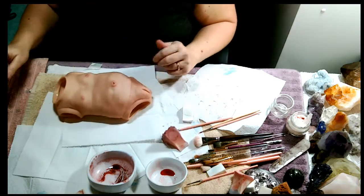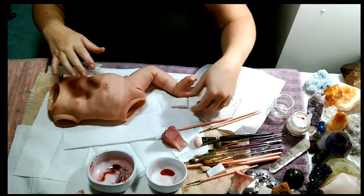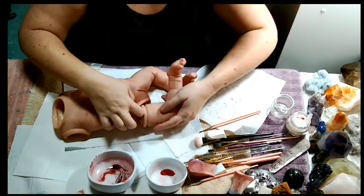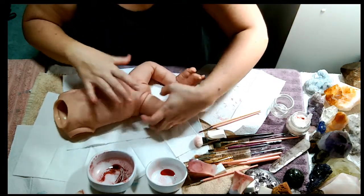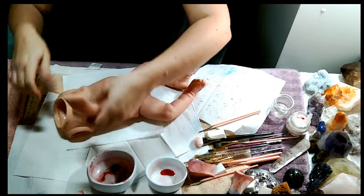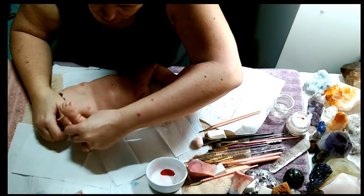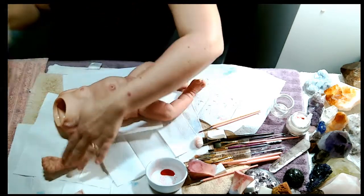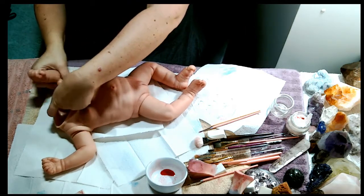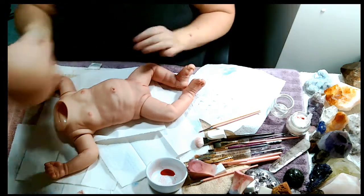All right. And of course the cloth body goes inside of this. I like to do this when the torso is still pretty warm too, because then it's really flexible.